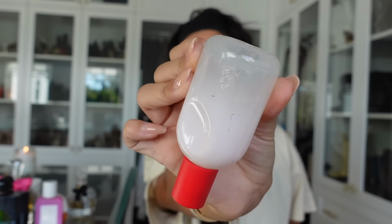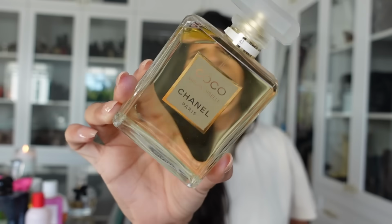Okay, I have the Glossier U. Me and Aaron almost finished the entire bottle. This one's a good spicy, sexy, but just everyday fragrance. It's not too strong, it's not too weak. It's just an excellent everyday fragrance. I love it.